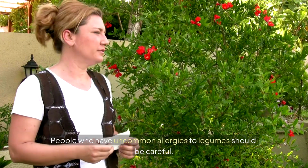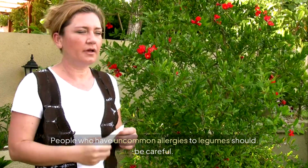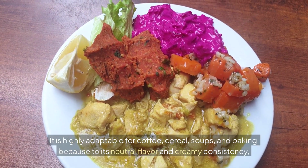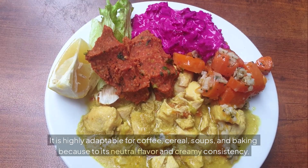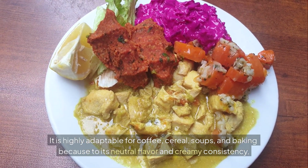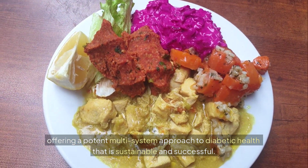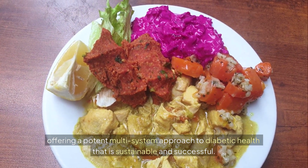People who have uncommon allergies to legumes should be careful. It is highly adaptable for coffee, cereal, soups, and baking because of its neutral flavor and creamy consistency, offering a potent multi-system approach to diabetic health that is sustainable and successful.